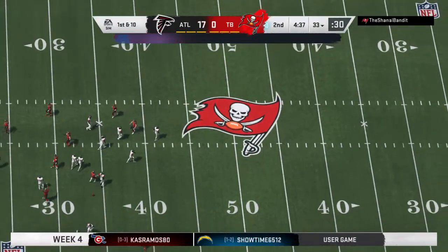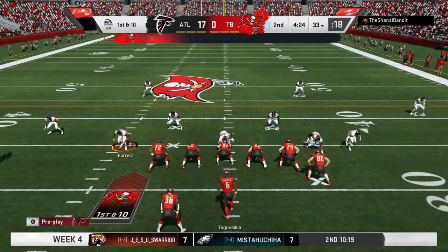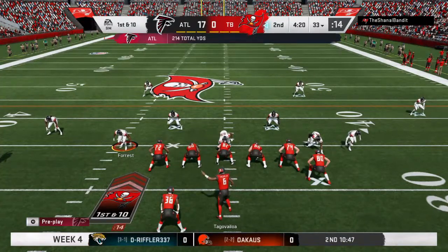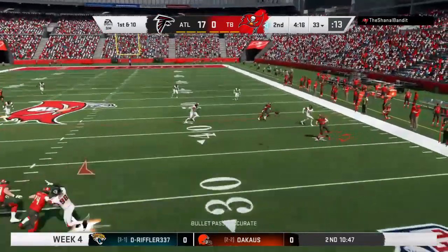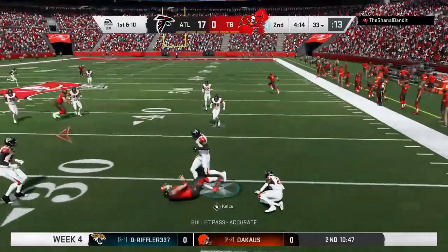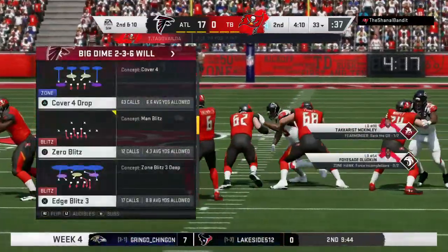To use a boxing analogy. First and 10 at the 33-yard line. Now on first down, he'll drop to throw it. And this is caught. I think he got that with one hand. No gain there on the completion.